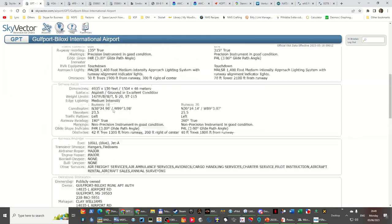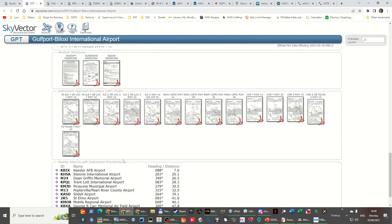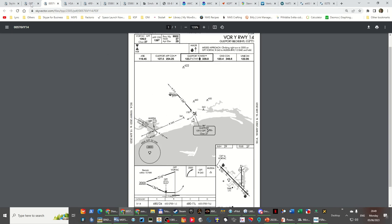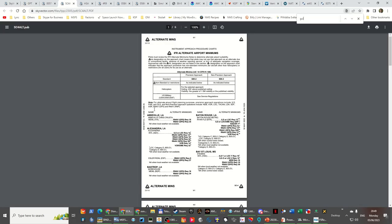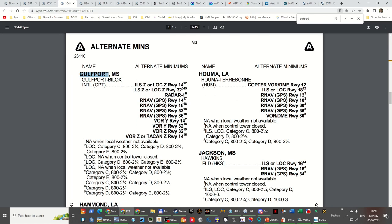So let's say that I'm thinking that runway 14 would be used. Does it have any good approach, runway 14? I will be using a slant alpha aircraft. So let's say maybe VOR runway 14. Okay, this is a non-standard alternate. So I should go here to the alternate minimums, find out Gulfport. Let's see. So ILS blah blah VOR Yankee runway 14.